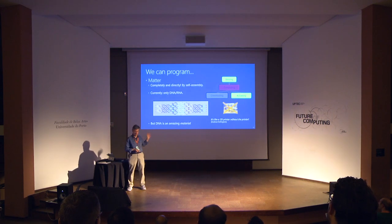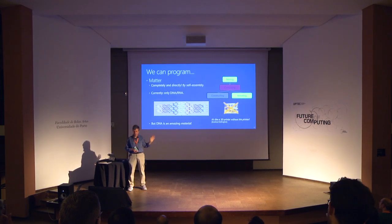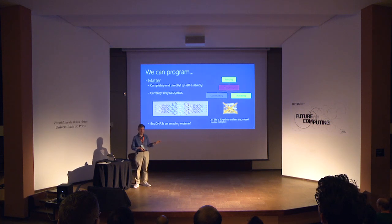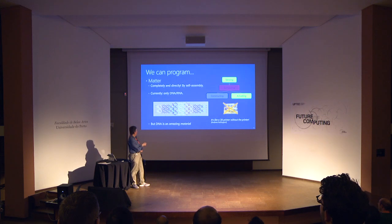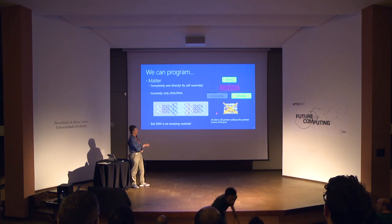Now, that was the last century's technology. So what is new now? What is new now is that we can do the same kind of thing. We can produce arbitrary clothes without the loom. So we can program the material that forms the patterns, like this pattern here. We can program the strands of clothes so that they will self-assemble into the pattern that we want. And we can do that without the loom.